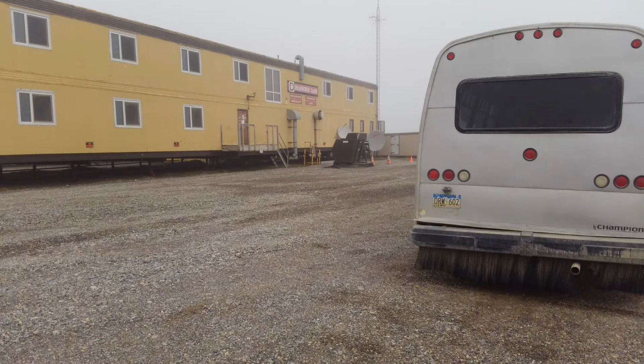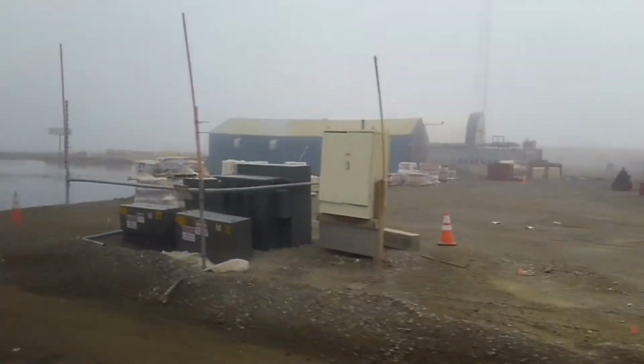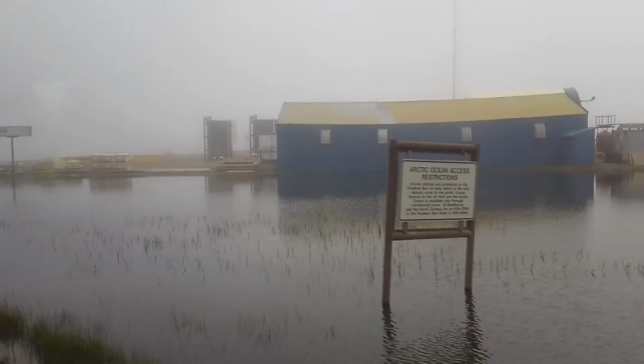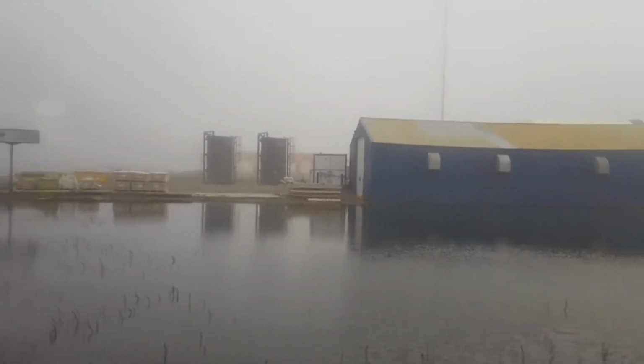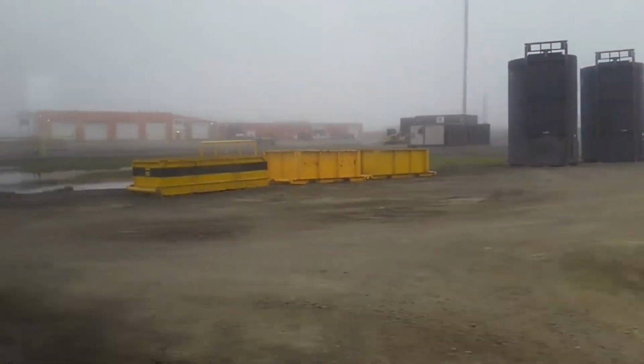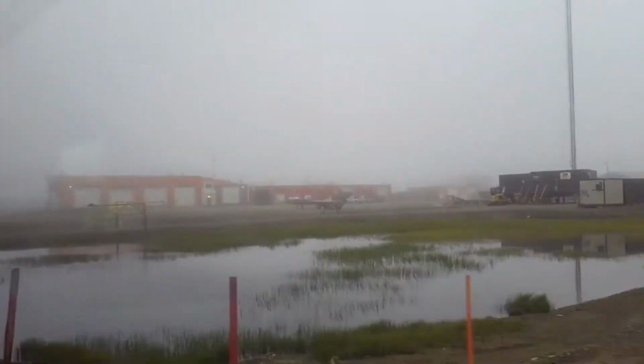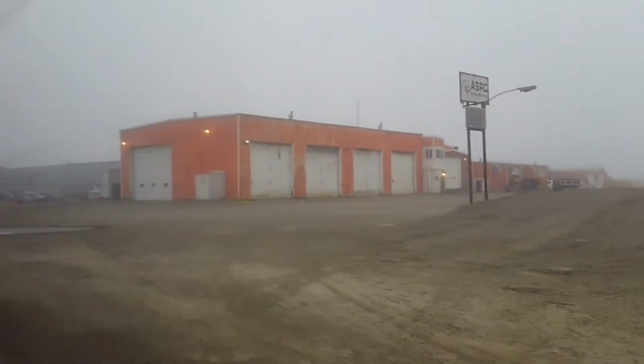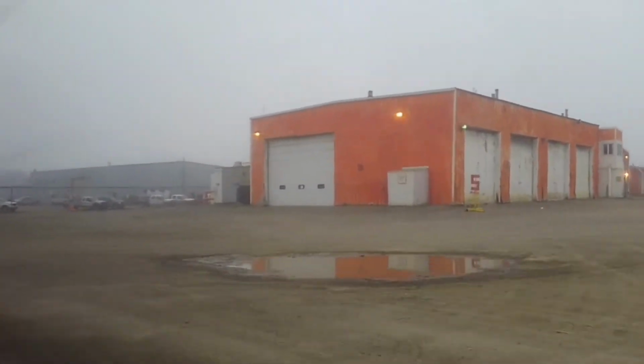You need to make reservations at least 24 hours in advance, as it is a TSA secured area. On our way to the Arctic Ocean, we passed by all the businesses that support the pipeline. Not pretty, but necessary in order to keep the oil flowing.